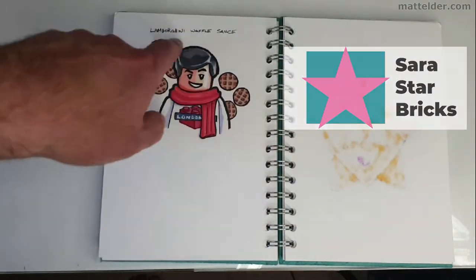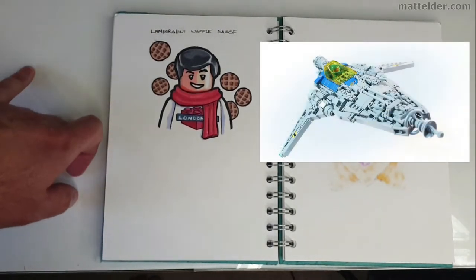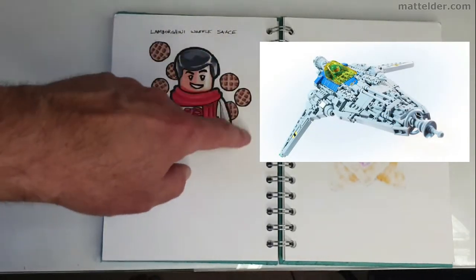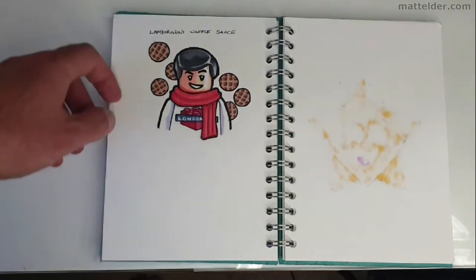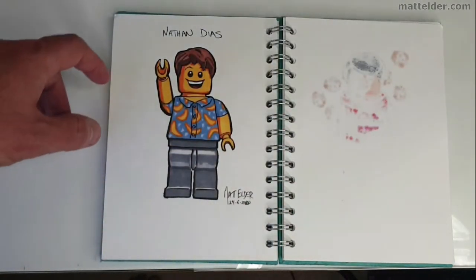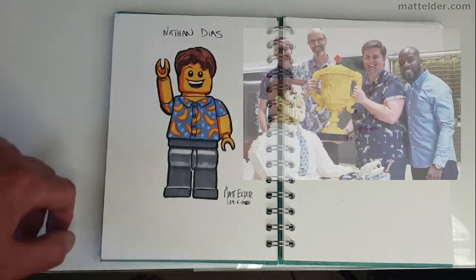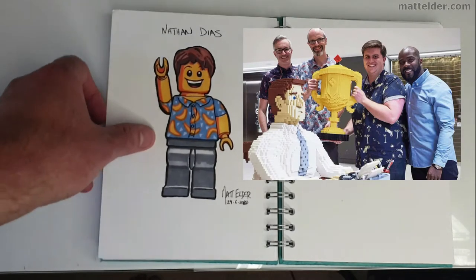And then Lamborghini Waffle Sauce. Fellow London Affles who loves these little waffles, so I thought that was really cool being able to put the tiles in there. Fortunately, I didn't have any reference for the legs and things, so maybe do that another time, finish it up. Nathan Diaz, one of the Lego Master Winners UK very first series, so that was cool.